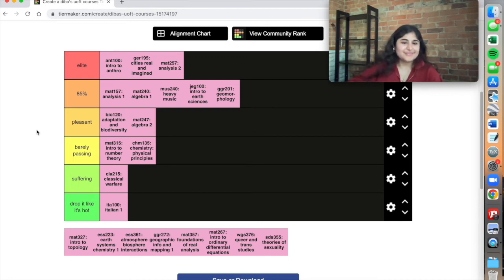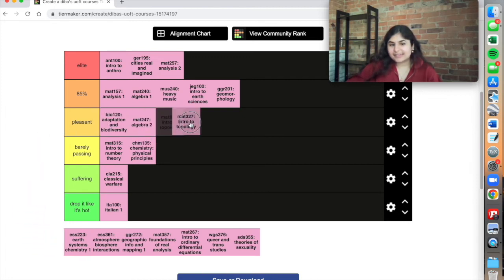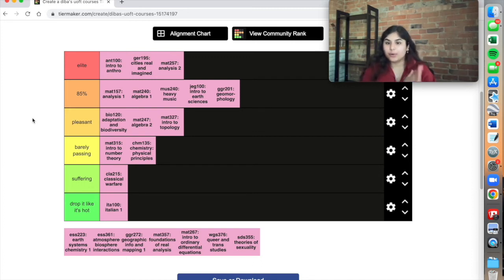Okay, cool. What else did I take? I took Math 327. This one gets pleasant. I liked the professor. I liked the lecture style. But at the same time, I felt like we spent a little too much time on point set topology, in my opinion. The course is meant to be 50% point set, 50% algebraic topology. But in my experience, it was 75% point set topology, 25% algebraic topology. So the distribution of topics was not my favorite. It was okay.